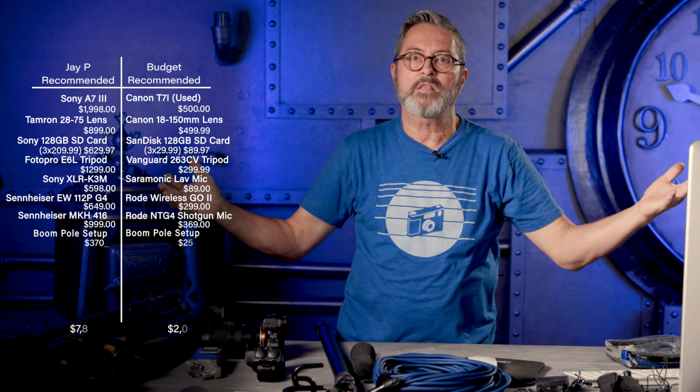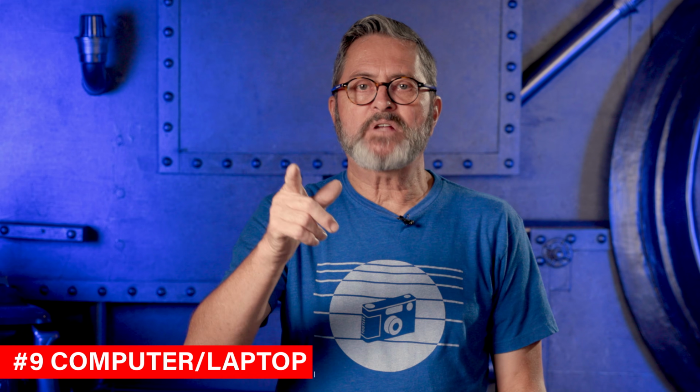JP's side would be a C-stand. Just a simple C-stand. Gives you a lot of options. Just makes it easy to be able to adjust that mic and not have to have someone hold it, which costs you a lot of money. Every time you shoot, that's like a $300 to $500 person just to hold that mic. Use a stand.